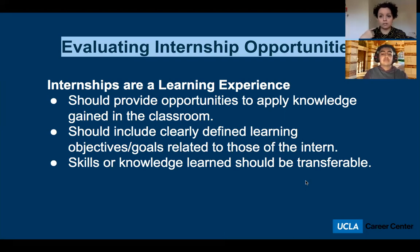This can be projects, this can be presentations, this can be research. It just varies on the company, but they should be talking about this. And if they're not, you should be asking them, like, what am I going to have the opportunity to do? And what is that going to look like?